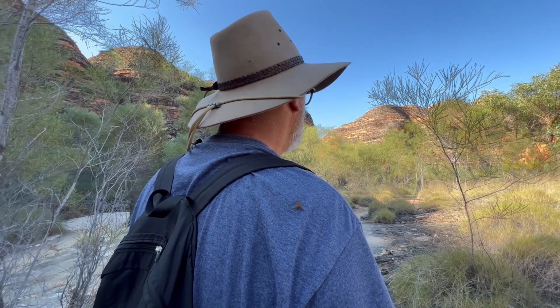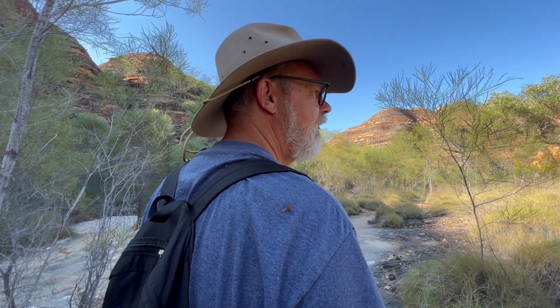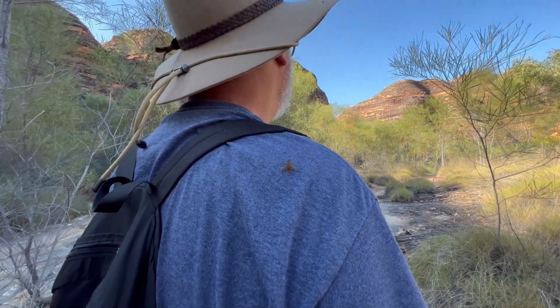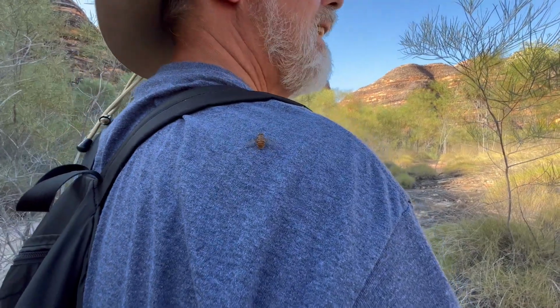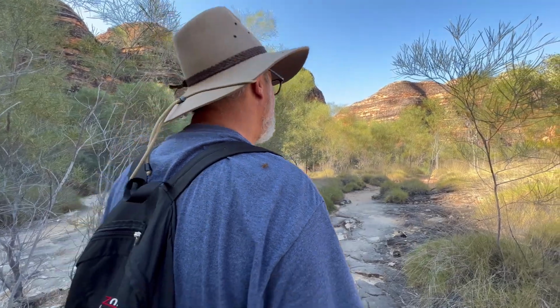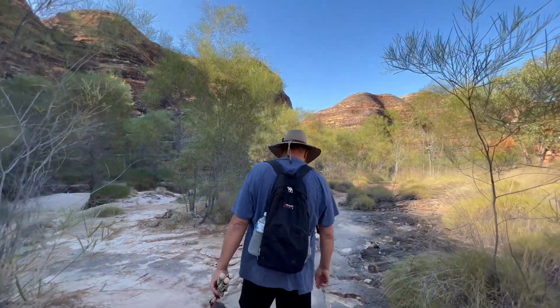Terry can't get rid of his little friend here. These look like beehives. And Terry has a friend. I do, my clicking bee. He's probably sucking your sweat out of your shirt. That's exactly what he's doing.